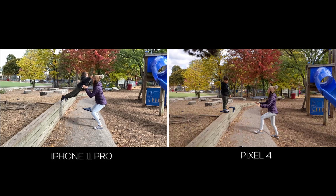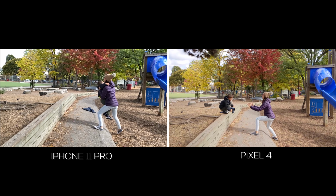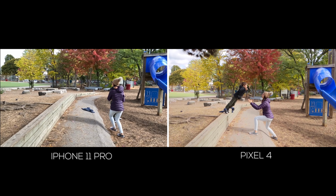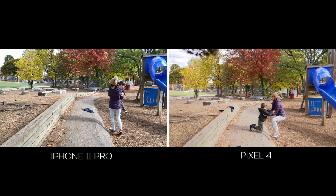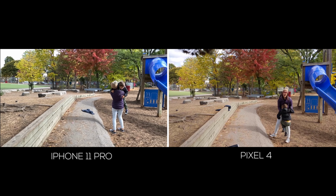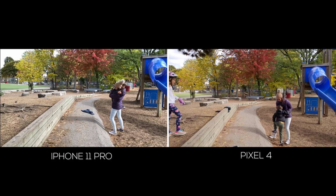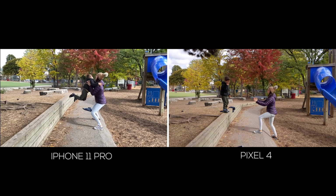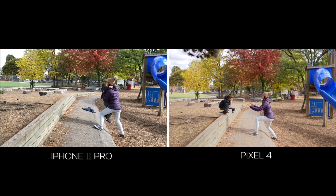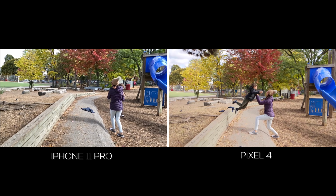Now this is slow motion, and the iPhone can do up to 240 frames per second at 1080p, whereas the Pixel 4 is limited to 120 frames per second at 1080p. Both phones do a great job. I like the color quality on both of these devices. I think they both look great. In fact, the colors look better on slow motion with the Pixel 4 than in the regular video. Now, if you want the best slow motion out of these two, you're gonna have to go with the iPhone just because it can slow it down a lot more since it uses 240 frames per second.